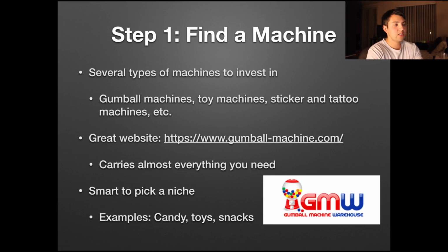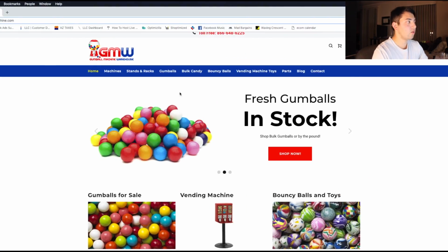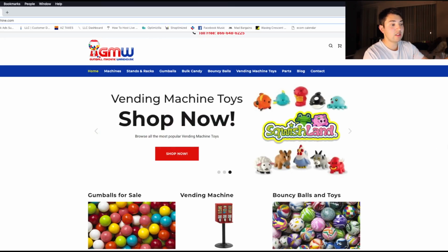So for my research, I found this website to be really good and pretty cheap to buy a brand new machine. It's called www.gumballmachine.com. And don't get that wrong, they don't just sell gumball machines, but they carry pretty much everything you may need. So I'll show you guys kind of the website. So this is basically the website. Again, Gumball Machine Warehouse. They pretty much have everything you kind of need.